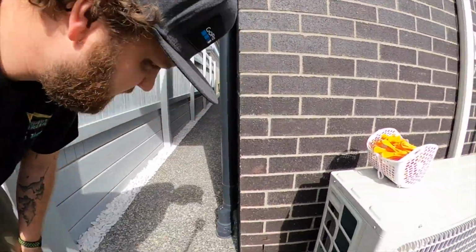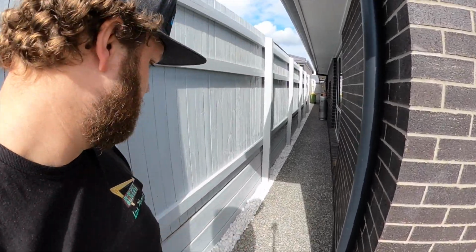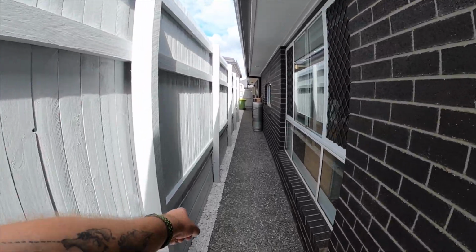No, what's left of a spider. We continue the pavers from the front of the house all the way now down to the end. It's just easier to deal with pavers. And we continue those same rocks down here.